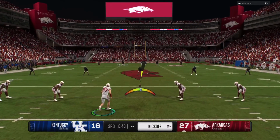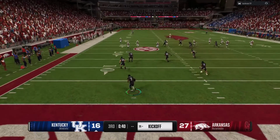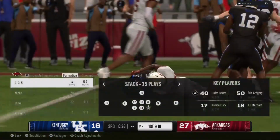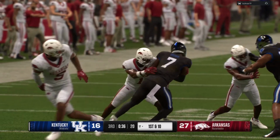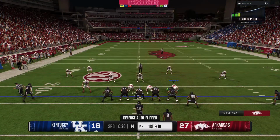The kickoff team out there and ready to go. Here he comes from inside his own 5. Didn't find any crease in that kickoff coverage, and he'll be stopped at the 17. Kentucky has it back, and the Big Blue offense takes the field.